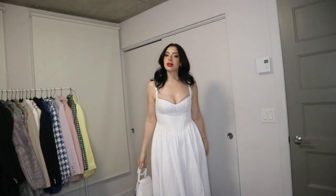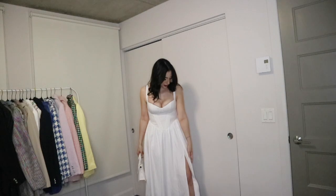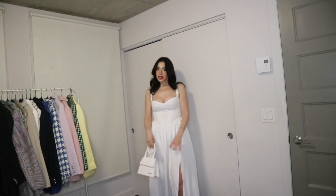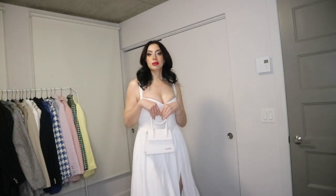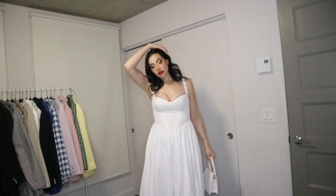Now I do feel this dress is very summer vibes. It has a mini little slit on the side, which I really like. I paired it up with my Jacquemus purse, which is also white, but again, you can use any color accessories, shoes, purse, whatever it is. You can pair it up with whatever your heart desires. Let me give you guys more detail on the dress.